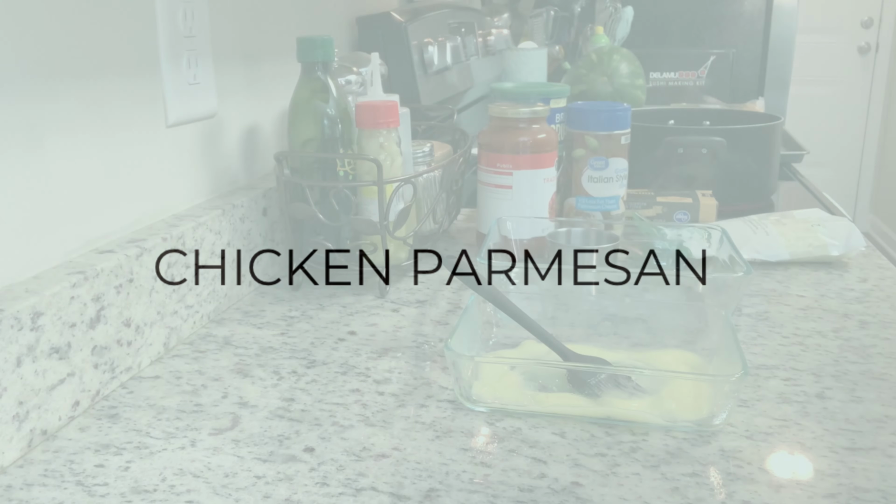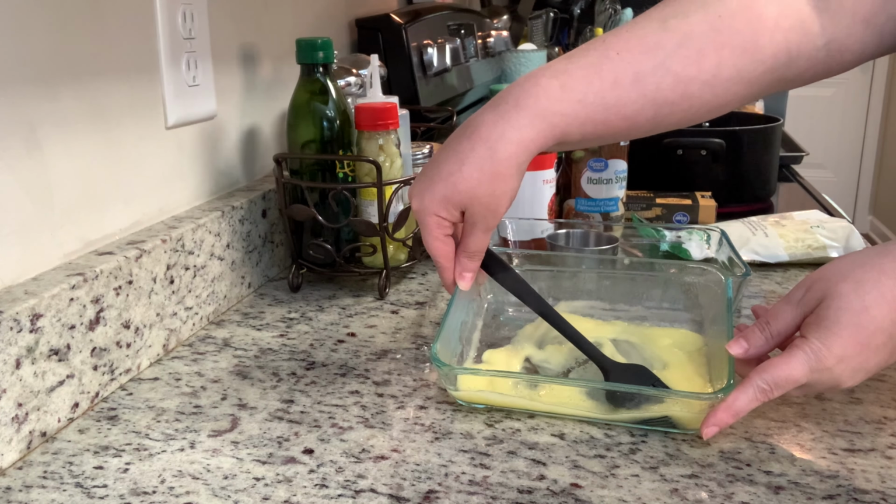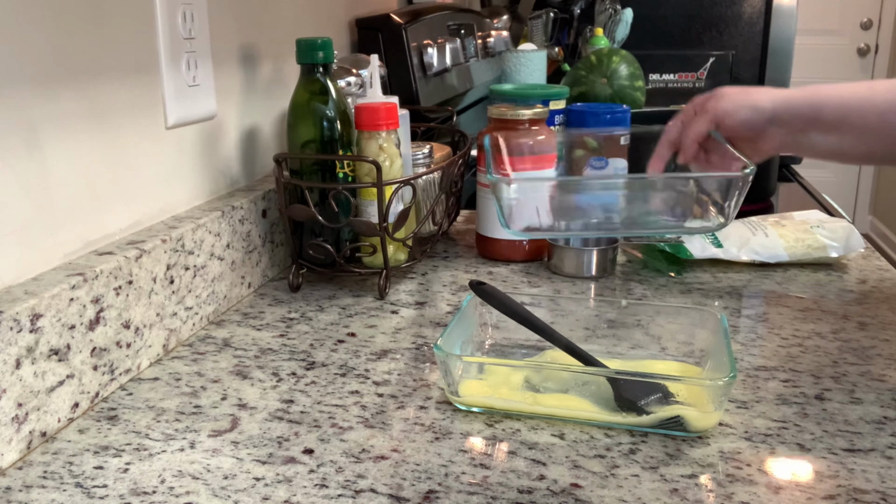For dinner this next night, I made chicken Parmesan. This is Skinny Taste's recipe. I haven't made it for a while. I used to make it all the time, and it's really easy. It's really good, and it's a little bit healthier take on regular chicken Parmesan that you fry.